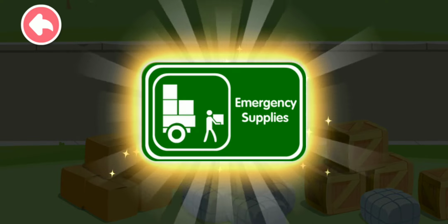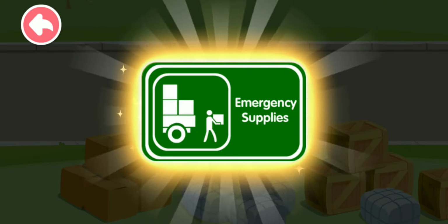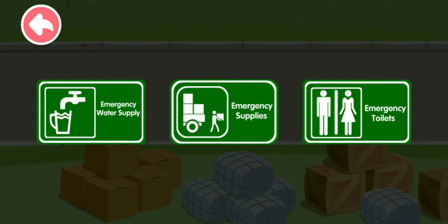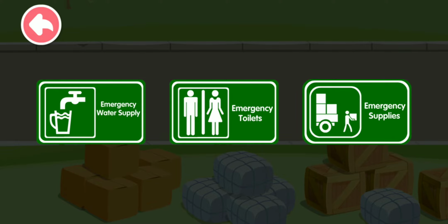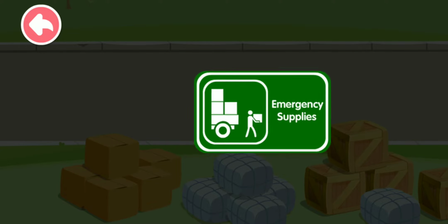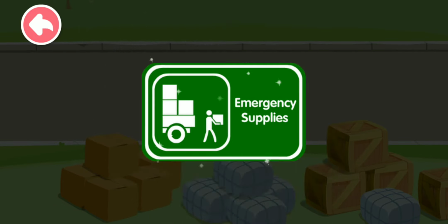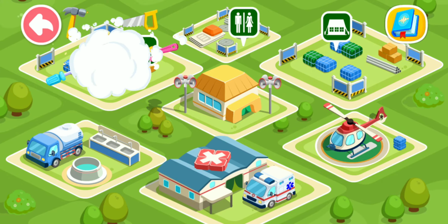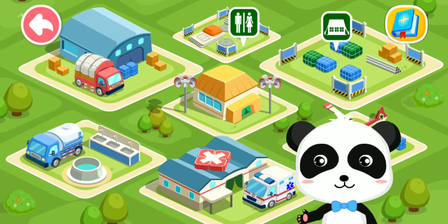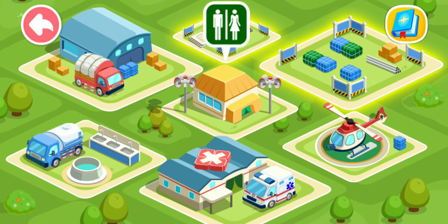Here is an emergency supply center. You can come here if you need something to eat. What is the sign for it? Yes, that's the sign for emergency supplies. Wow, an emergency supply center has been built. Emergency toilet.